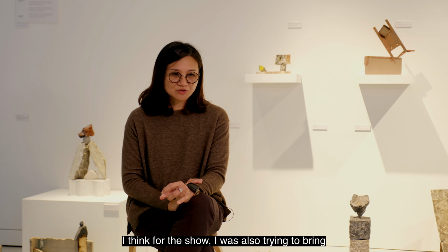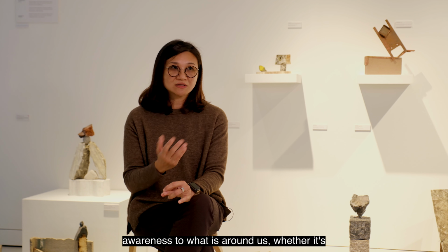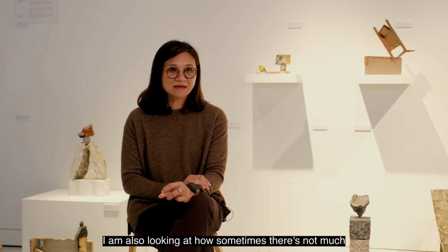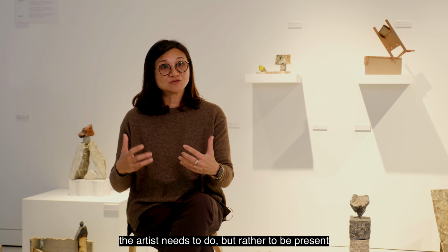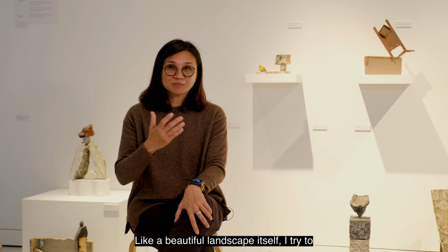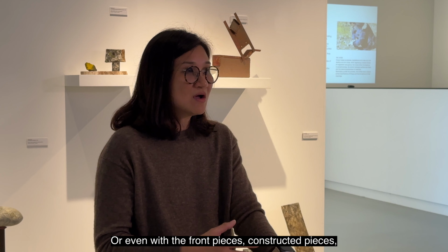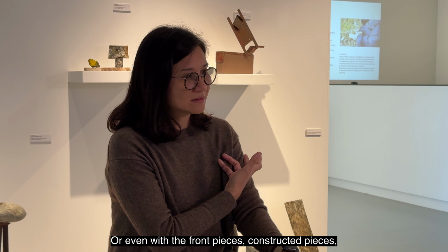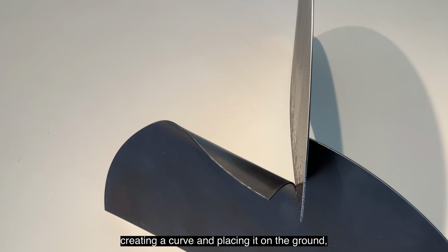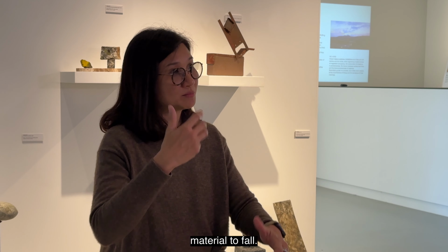I think for the show, I was also trying to bring awareness to what is around us, the nature, whether it's by nature or whether it's manufactured. I'm also looking at how sometimes there's not so much the artist needs to do, but actually to be present and to be aware of being present in that space. Like a beautiful landscape itself, I try to capture it and not force myself with the works, or even with the front pieces, the constructed pieces, where I just make simple gestures like a curve and sit it on the ground, letting the material and the essence of the material come to the fore.